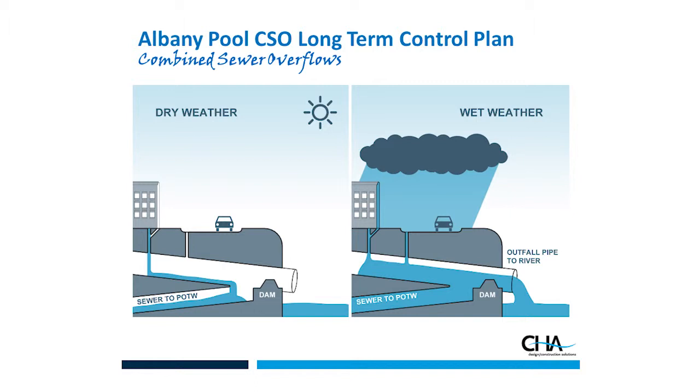During dry weather conditions, the wastewater is collected in the system and intercepted down along the river and conveyed to the South Treatment Plant that is owned and operated by the Albany County Water Purification District. During wet weather, the systems are designed so that if you exceed the capacity of the pipes and the treatment plant, it kicks to the river. So we discharge during wet weather periods and convey combined sewer flows as overflows to the river.